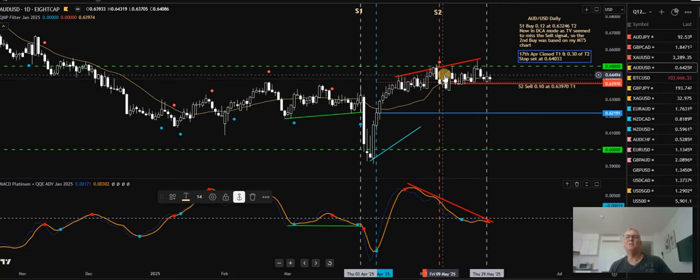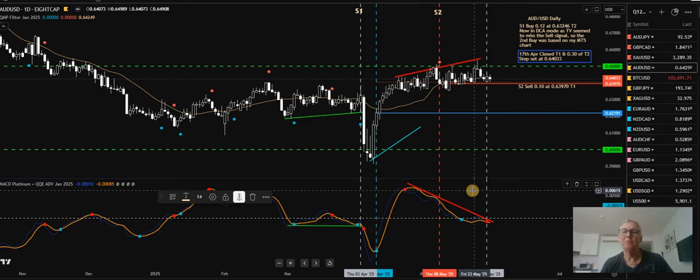Remember, each one of these is a day. There's 5 days on the Forex market. So what's that? Yeah, a couple of weeks just sideways. So the sell's there, and we're just hovering above it, and we've just poked through the 65 cent, but generally it's held again, and we've still got this divergence here. Very obvious regular bearish divergence.